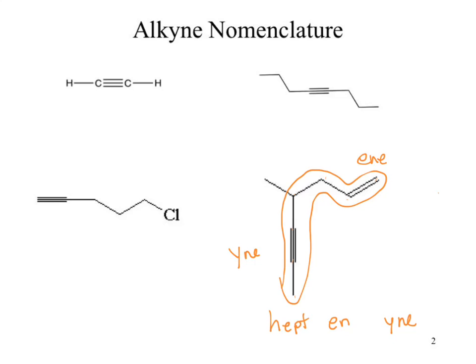Okay, and this is where we can run into an issue with not really priority, but dealing with our numbering. If we number from the alkyne side first, our alkyne gets a 2. If we number from our alkene, it gets a 1. How do we decide which one gets the lowest number? Whichever one gives you the lowest number. So you will start your numbering starting with the alkene: 1, 2, 3, 4, 5, 6, 7. Okay, so we end up with a 1 ene and a 5 ein.